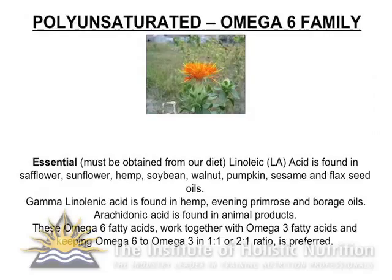The omega-6 family is essential, which means it must be obtained from our diet. Linoleic acid is found in safflower, sunflower, hemp, soy, walnut, pumpkin, sesame, and flax. Generally, people get a lot of this one. It's in almost any processed food you eat. The gamma-linolenic is found in hemp, evening primrose, and borage oils. And gamma-linolenic, GLA and DGLA, are derivatives of omega-6 in the prostaglandin pathway that we're going to talk about.